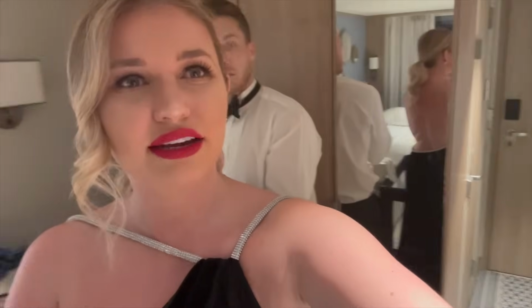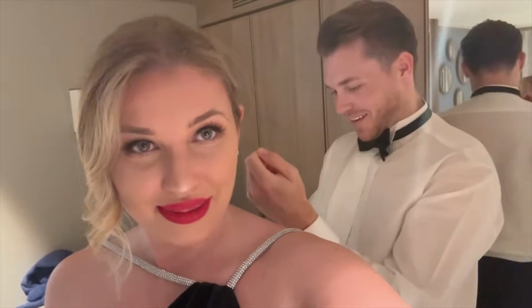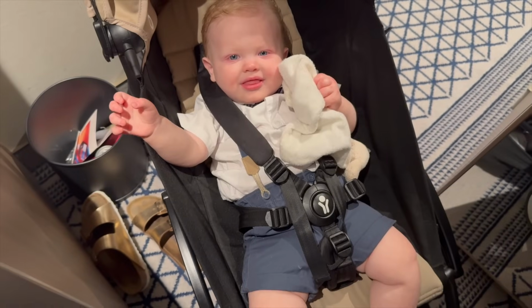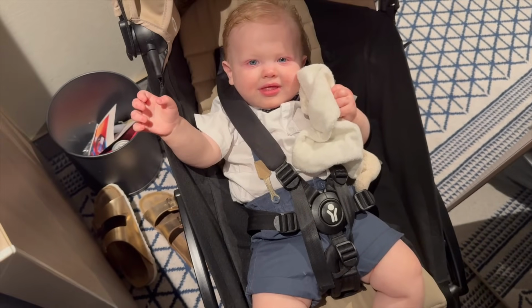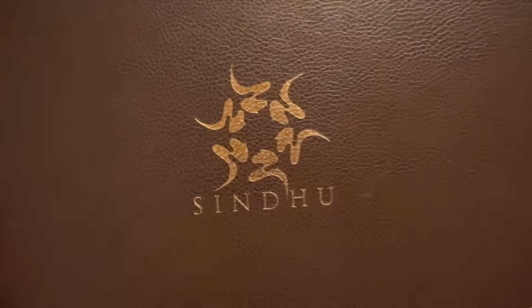Oh, like a leg of lamb. And so Sam's got his remarkably similar outfit to the other night. Yep. And Stan's got a little bow tie on, he's got a little shirt. Kitty! Kitty!